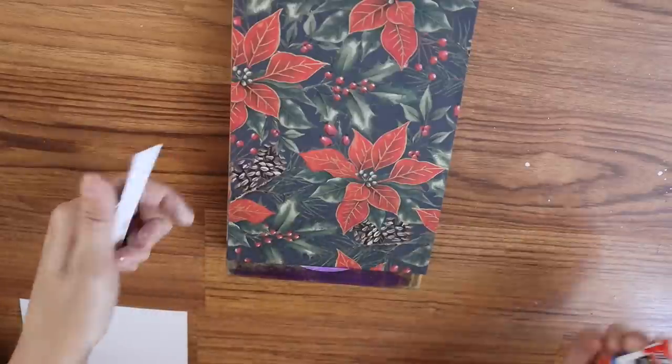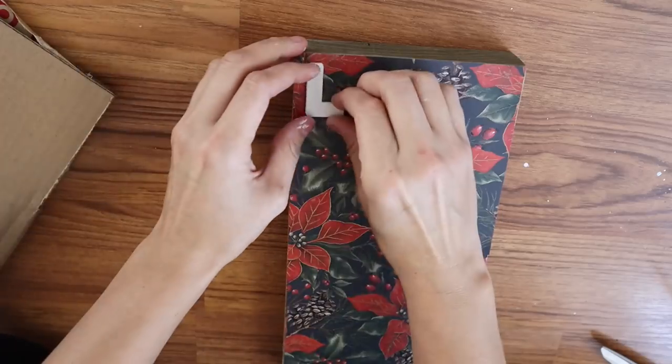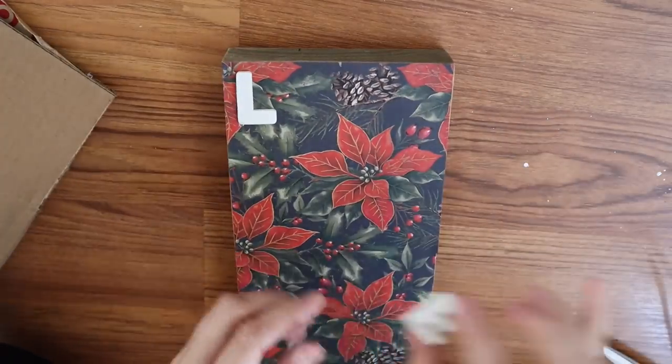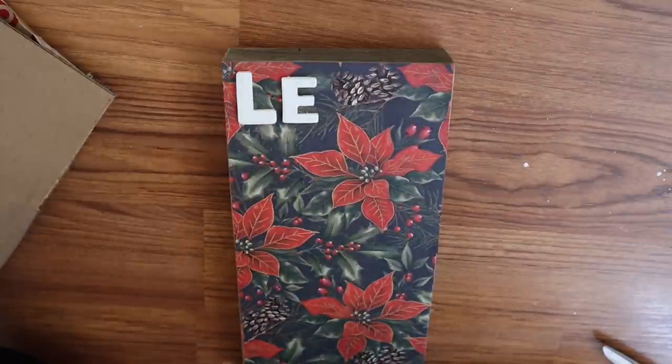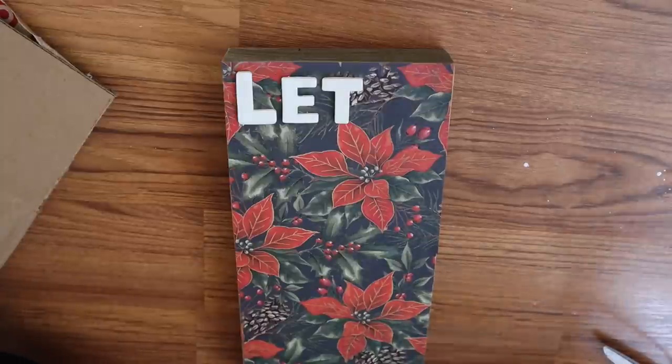And then the piece was not long enough, so I did just have to piece it together. And then I'm using the wooden letters from Michaels to write out, not typing, writing, gluing wooden pieces to, it's going to say let it snow. Then I'm going to be gluing that snowman to the bottom.